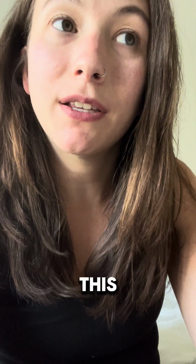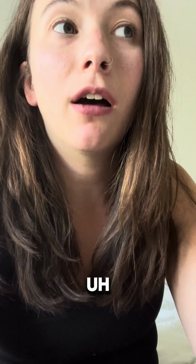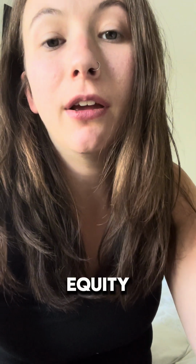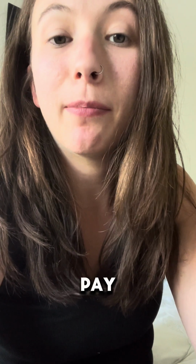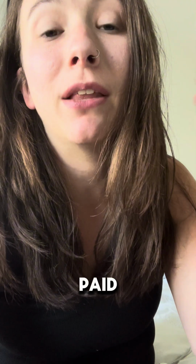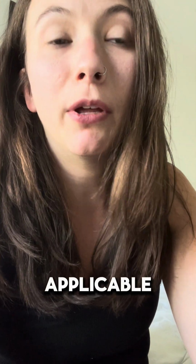The benefit of doing this is that you can pay off the balance of your loan anywhere from 5 to 8 or more years more quickly than what you had originally planned, depending on the terms of your loan. You can also drop your PMI, your private mortgage insurance, more quickly by getting to that 20% equity sooner, because every time you pay bi-weekly, you're actually going to end up paying an extra payment that year. So instead of paying 12 mortgage payments in one calendar year, you will have paid 13 mortgage payments in one calendar year. So you're going to drop PMI faster if that's applicable to you.